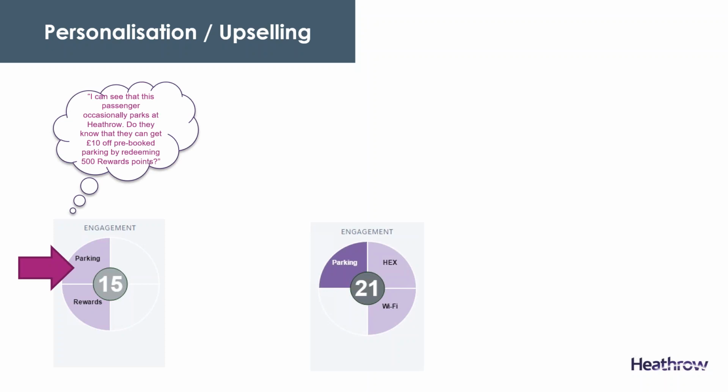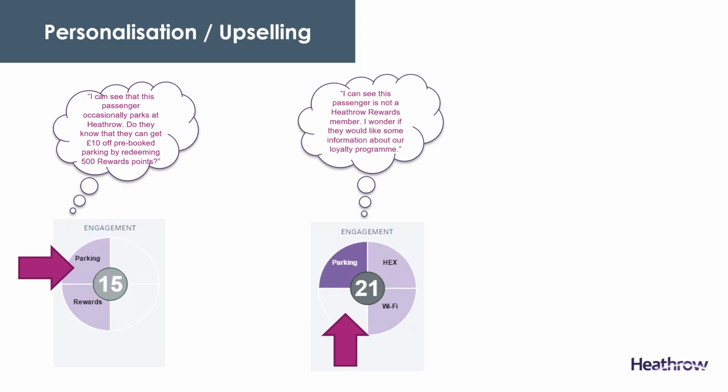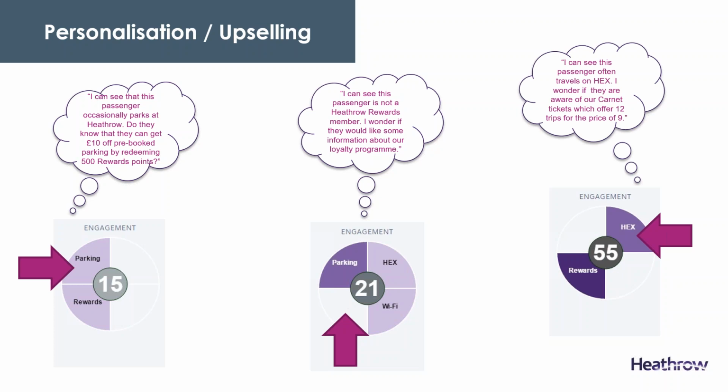Or as mentioned just a minute ago, let's have a look at this customer that parks a lot at Heathrow and sometimes uses the Heathrow Express and may use our free Wi-Fi service, but isn't a Heathrow Rewards member. Well, let's tell them more about the program and enroll them in it so they can collect points on everything they do at Heathrow. Or finally, this passenger who is actually highly engaged in our loyalty program and often uses the Heathrow Express. Well, why don't we tell them that they could buy a Carnet ticket with the Heathrow Express, which offers 12 trips for the price of 9, rather than buying single trips and, of course, costing them more in the long run.